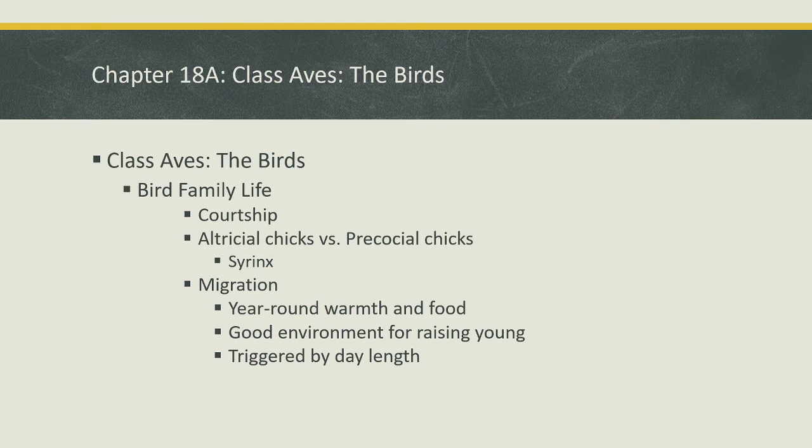But then some birds have what are called altricial chicks, and then some have precocial chicks. Altricial are ones that hatch from the egg pretty quickly, and they're relatively naked. They haven't developed feathers yet, and are pretty helpless. The parents have to feed the young and protect them for a while before they can get out on their own. Versus precocial are much more further developed. They're a little more ready to fend for themselves when they are hatched.